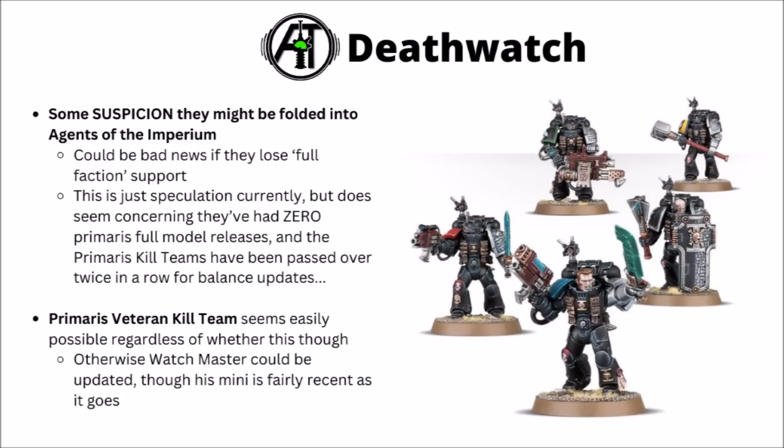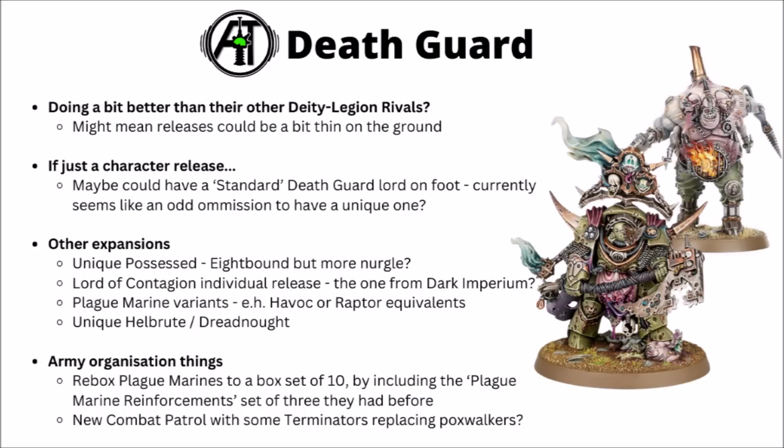Potential fearmongering aside though, I feel like a Primaris veteran kill team of some sort would be pretty awesome for the Deathwatch. You could actually have a kit that represents the kind of pleasing mix of different armor marks and things that can fight side by side. Would be kind of fun to have a dedicated kit for that, adding a lot more theme than the Primaris Space Marines get currently in terms of Deathwatch miniatures. Otherwise, I guess if you're going individual character releases, maybe the obvious choice is the Watchmaster, though he is a kind of recent miniature.